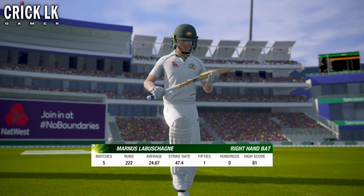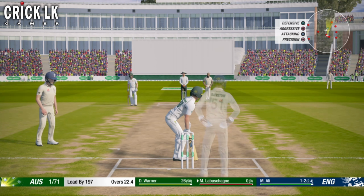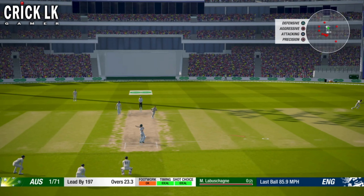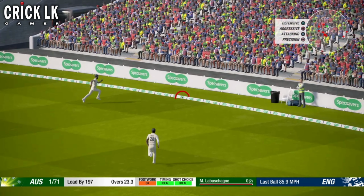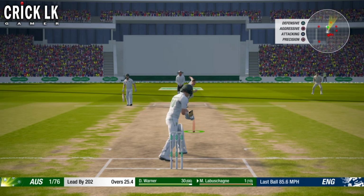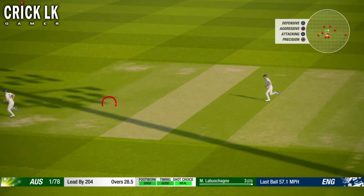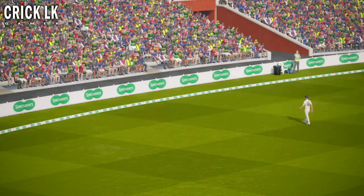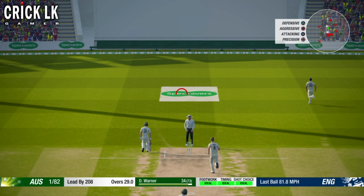The right-hand batsman is coming in at number three for Australia. And that's four. Great timing. Races to the boundary for four. Oh, great shot.